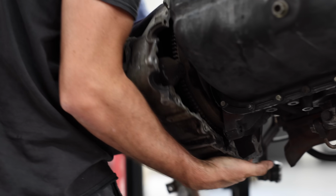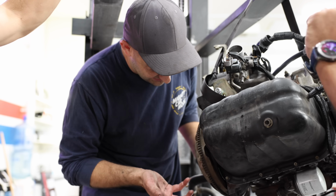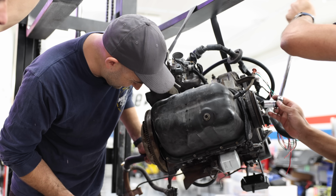All right, so with the box off, we can have a closer look. It actually looks like it isn't failing. With the box on there, couldn't really tell, but it turns. So there's a hair of difference, a hair of clearance really in there.